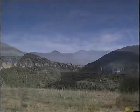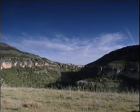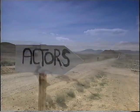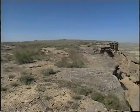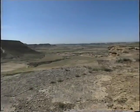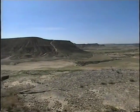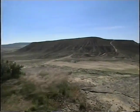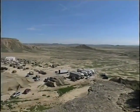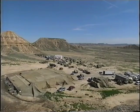Eventually, they found another location in Spain. As always, the first thing the crew needed was a set to film on. Peter Lamont designed the exterior of the nuclear test facility on location. The key to his job is to make use of what's around him.